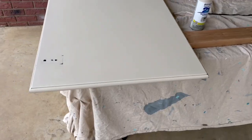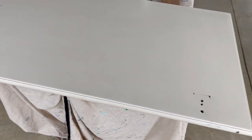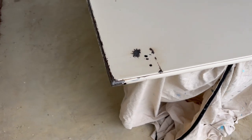So I've already kind of got started on some stuff because I needed to get going. But I want to jump on here and show you what I got going on. Okay, so this panel I've already gotten done. I sanded it down. All I did was rough it up. I didn't really want to do much more than that.